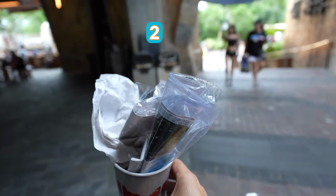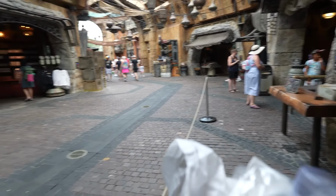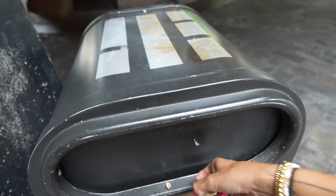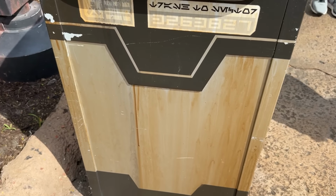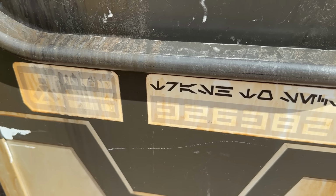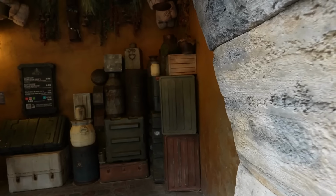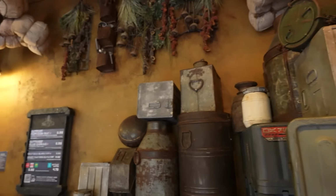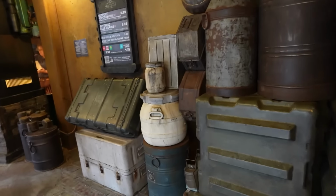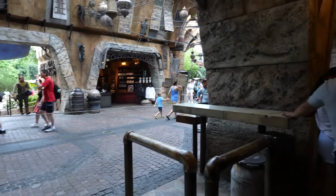1, 2, 3, 4. 4 trash cans, all within this radius right here. Because at Walt Disney World and the Disney parks in America, Walt Disney determined that you needed to have a trash can about every 30 or so steps, because otherwise people will throw stuff on the ground. So if you're in a Disney park, you're about 30 steps away from a trash can at all times. These people were 1, 2, 6 maybe steps from a trash can and still left it right there.